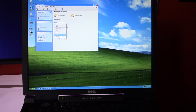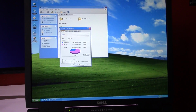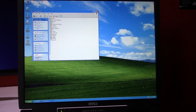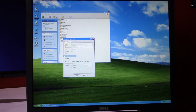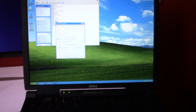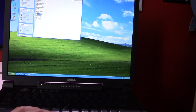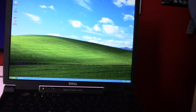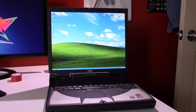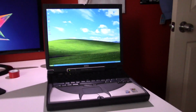If I go in here and do properties on this, oops, I meant to do that on C:\Windows, sorry. You can see that this Windows install is circa February 2004. I'm not sure if I mentioned that already. I've been going kind of quick here. Yeah, so kind of interesting. It does have the 1600 by 1200 high-res display, which my Inspiron 8100 also has. Kind of neat. And so, yeah, that's basically the whole computer.